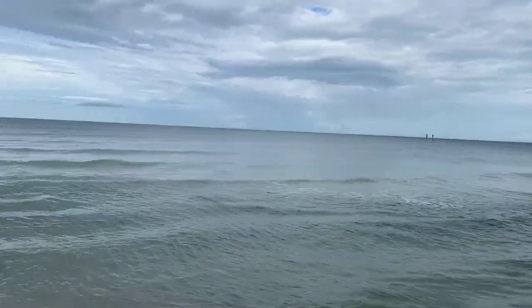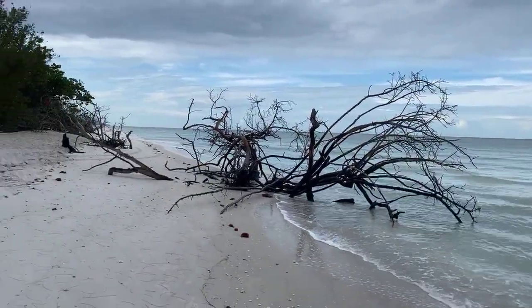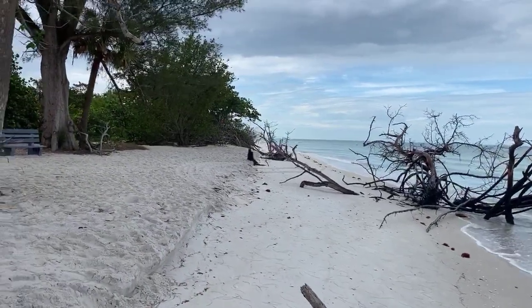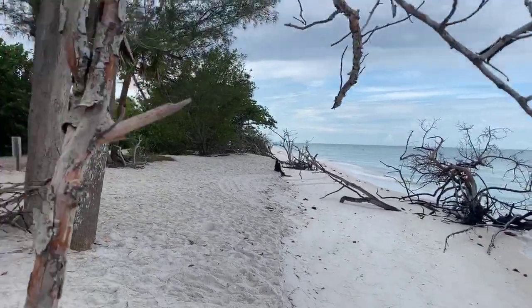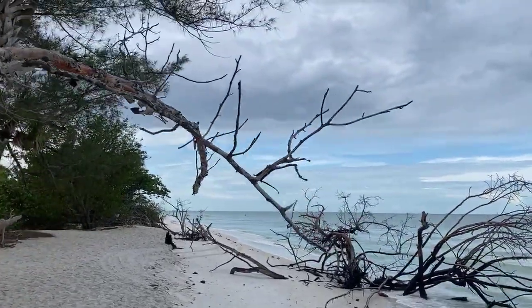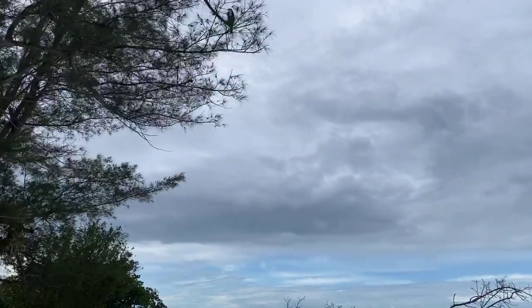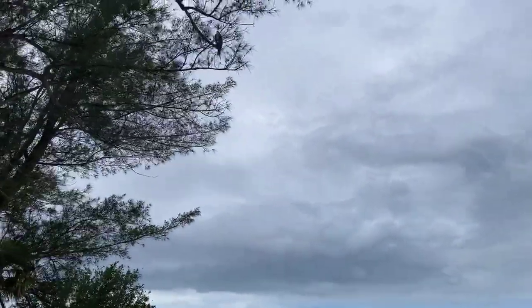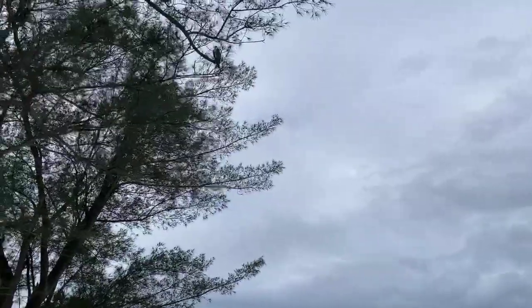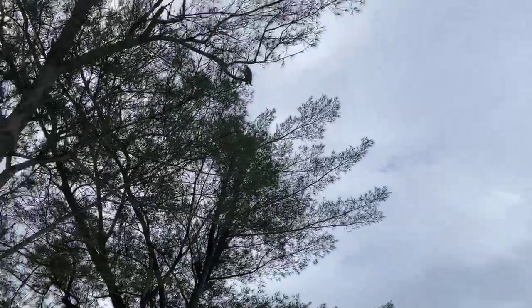Our rangers did an incredible job of helping out an osprey. They named the osprey Thor. He had some fishing line twisted around his foot. The rangers finally were able to capture Thor and get that fishing line off. Trying to get a view here of this guy, but the branches are in the way. Darn it.